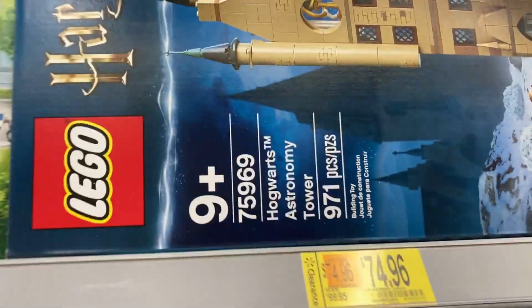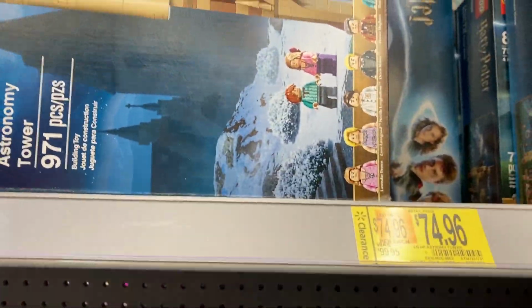I might grab these ones too. There's only one or two here. I think I'm going to get these two. Usually I only grab 40% off, but some sets they just don't discount, like the Harry Potter ones right here. So those ones I don't mind getting at a slight discount because I don't think they're going to be on the shelves long after this.